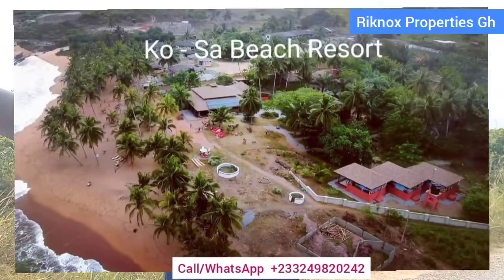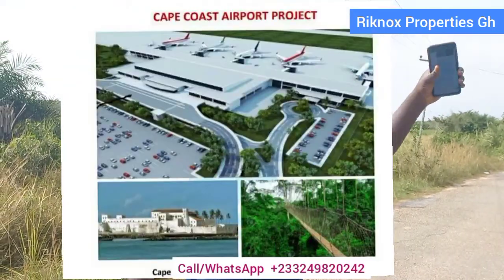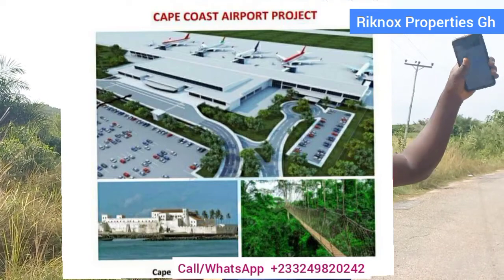The good news about this place is this beautiful big land is just a 5 to 7 minute drive to Kosa Beach, Chasena Beach, here in Ampenyi. Another beautiful thing I have to add is it's close to Indum University here in Ayensudo. And like I was saying, this land is not far from where they have proposed the Cape Coast Airport. It's like a 15-20 minute drive from this beautiful land.